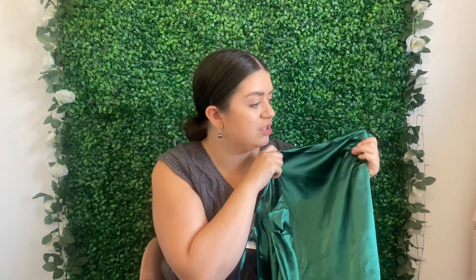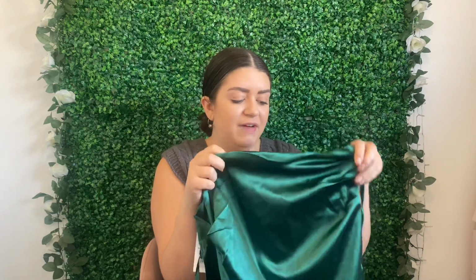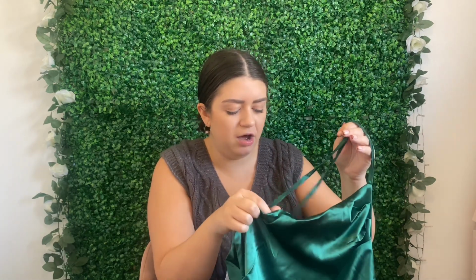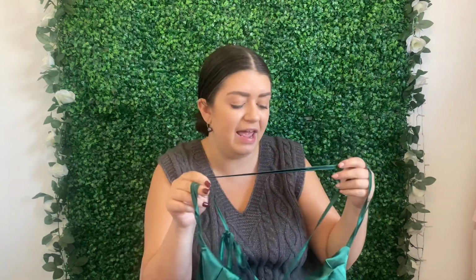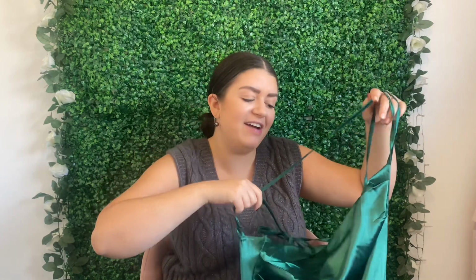It is this gorgeous emerald green colour. It's a beautiful satin fabric. The straps are kind of crossed over, and I'm not going to lie, it took us a while to work out how you do them. I actually think in the photos, when I wore this in London, I did not get it right. My mum actually managed to tie it today in a way that I think is how you wear it. Anyway, whatever way you wear it, it is absolutely gorgeous. It's a midi length. As I said, this was £12, but I just think this is absolutely gorgeous.